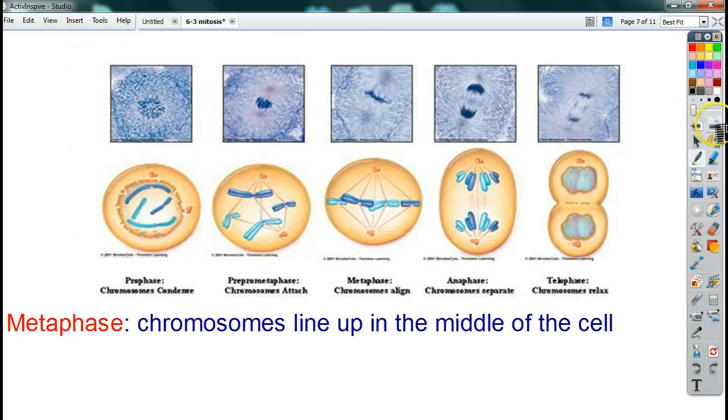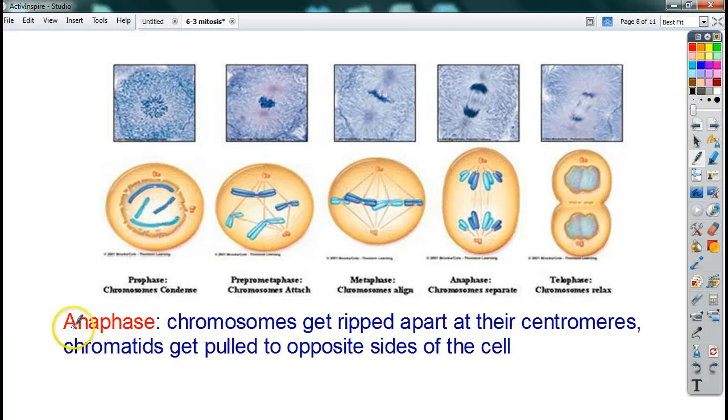Once that happens, we're going to go to metaphase. Meta means in the middle, so metaphase is all the chromosomes are going to line up in the middle, like that, and they're being pushed around by the little spindle fibers. So the spindle fibers are telling them to line up in the middle. After that, we're going to hit anaphase.